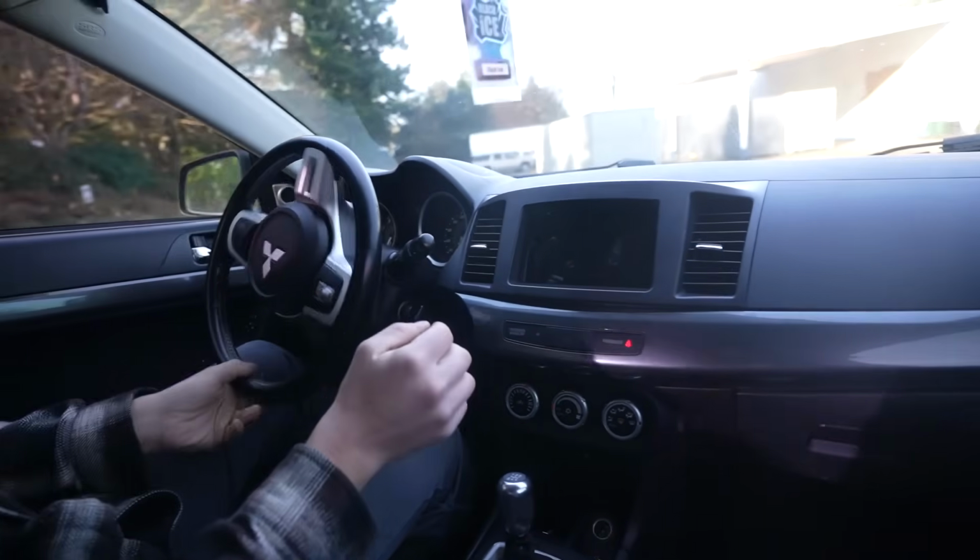Why is it so vibratey? It's got solid motor mounts in it. Ridiculous. What's that for? This whole car is just so damn stiff.